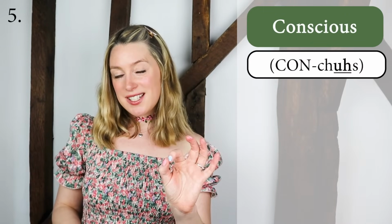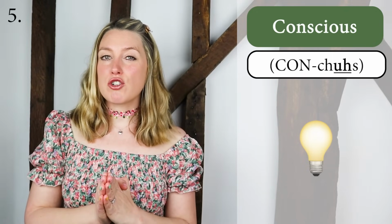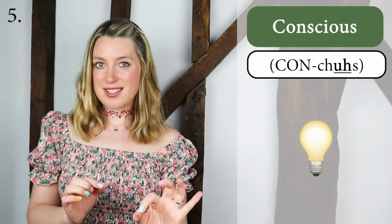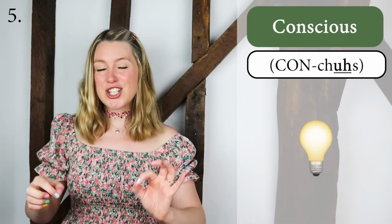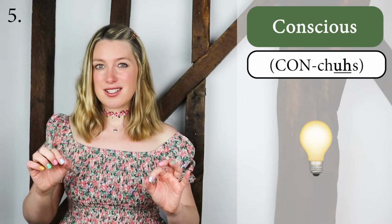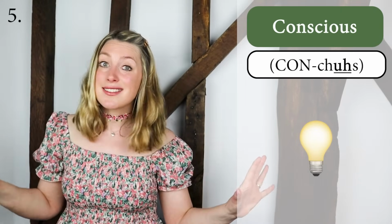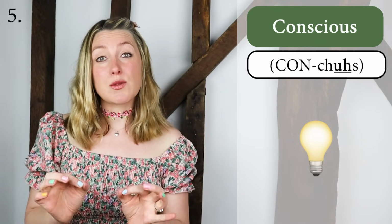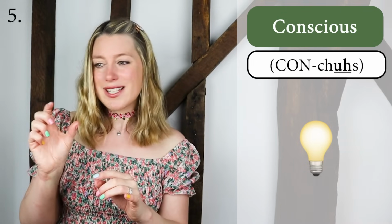Number 5, conscious. Now this one sounds similar to number 4. So again, we need a really strong con in the first syllable. Conscious. And this time we have a ch sound, like with cheese or church. So conscious. Ignore the S and the C in the middle. It doesn't exist. We want to replace that with a CH sound. That second syllable is a schwa as well. So chus. You can hear that schwa inside that syllable.